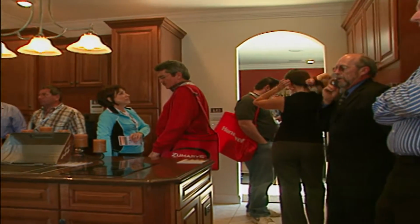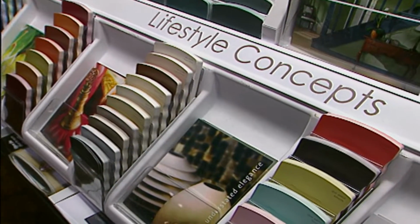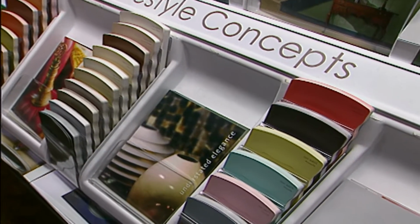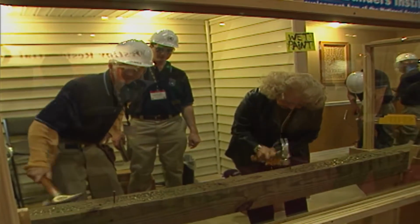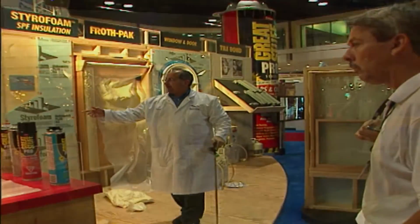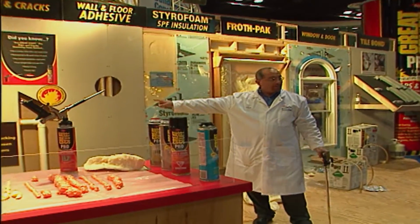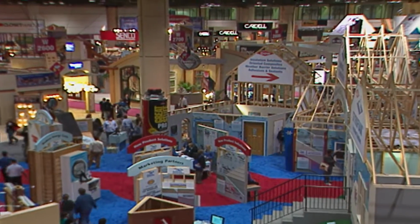Now, this idea of the new old house was extremely popular at the Builders Show. And what I learned is that you have lots of choices in every area in terms of building materials. You see, from brick to roofing to paints and columns, it's all there. These products are designed to give this brand new, state-of-the-art house the feeling of a very old farmhouse.